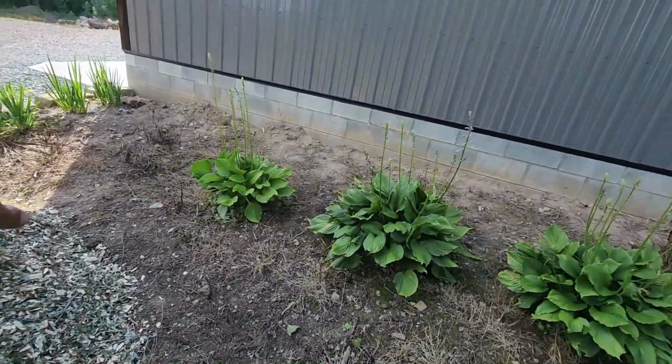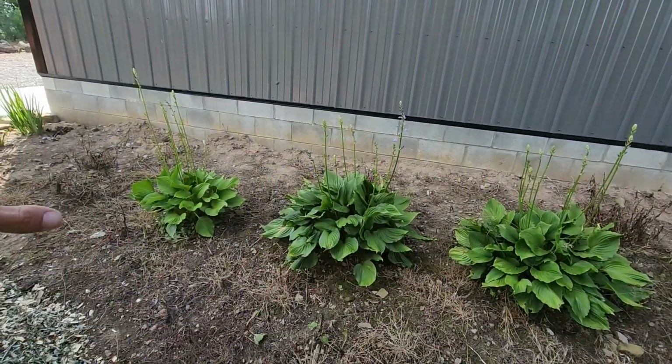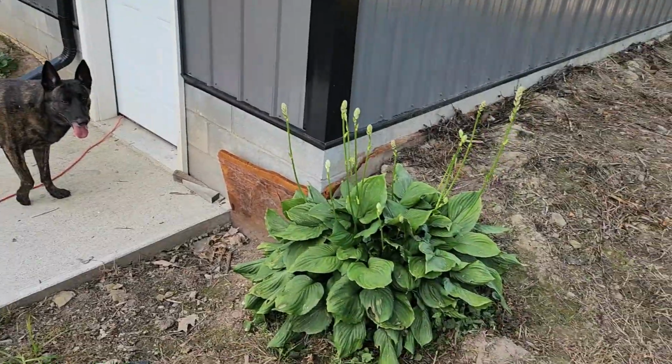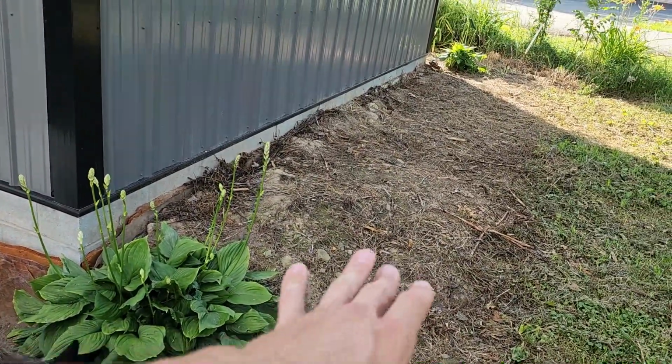So we're going to be using the plastic along the building, and we're going to be using the wood chips all the way down to where we killed the grass and all the weeds. And that's actually going to get carried around the entire building, all 3 sides.